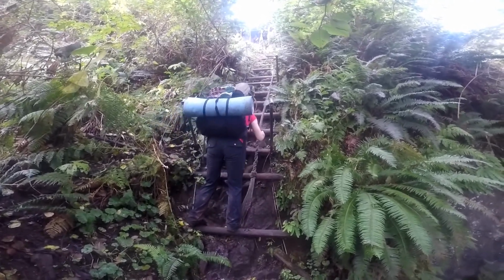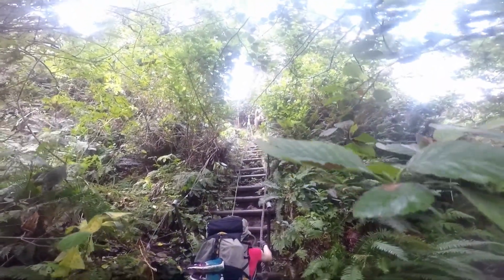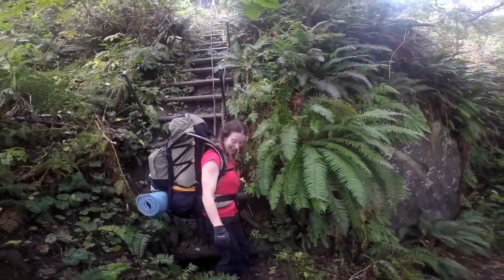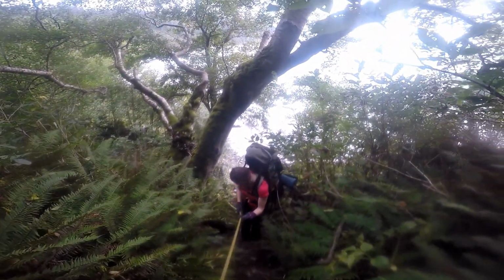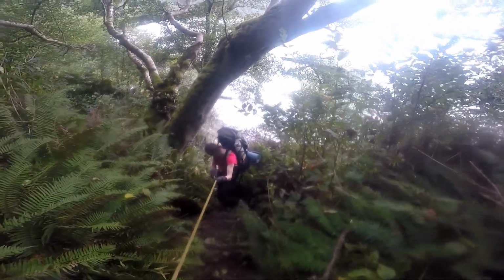Our camera makes these things look easier than they seemed in person. We were being very cautious too. Yeah. We did not want any injuries there. But if you're cautious, slow, make sure your footing is good, I think any able-bodied backpacker can do these.